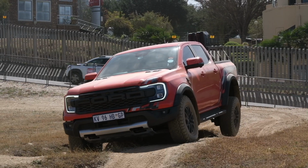Today we're only going to get one chance to go on the off-road circuit at the Kyalami Grand Prix circuit. We're being driven by Gideon. We're pronouncing it correctly. There's no N missing. Unique name, Gideon. Thanks for taking us around. Tell us a little bit about this beautiful machine.